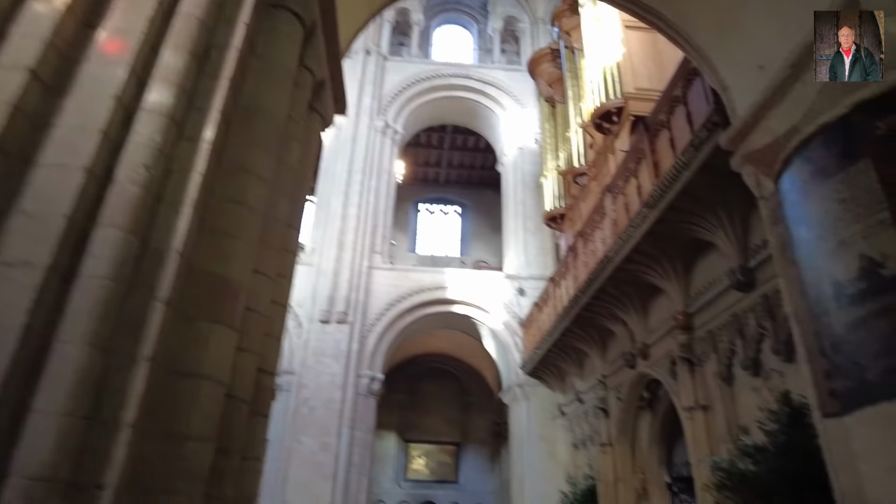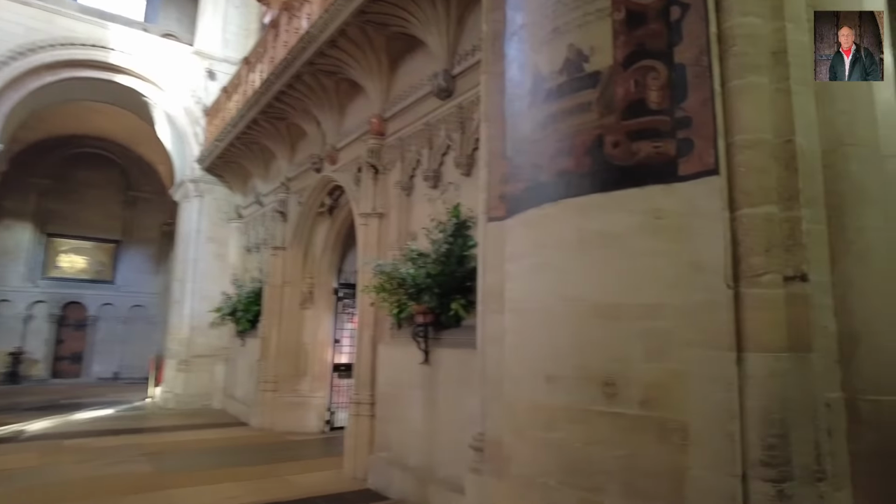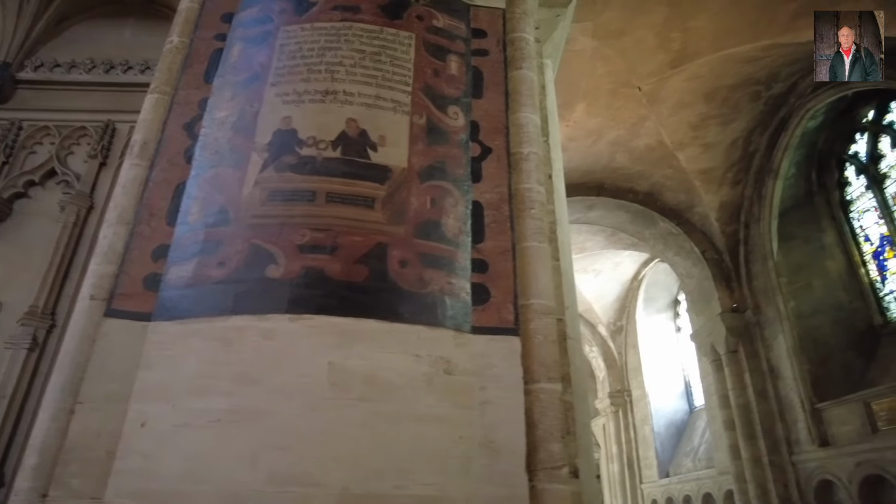Again, I apologise if there's a lot of talking, a lot of noise on here. Being a cathedral, needless to say, there's a lot of people come, a lot of tourists.